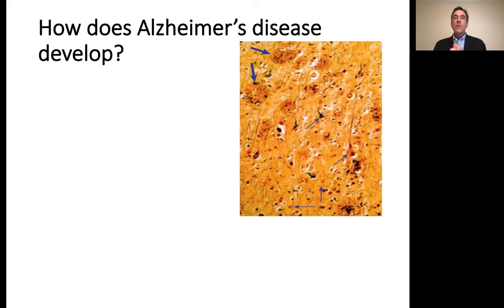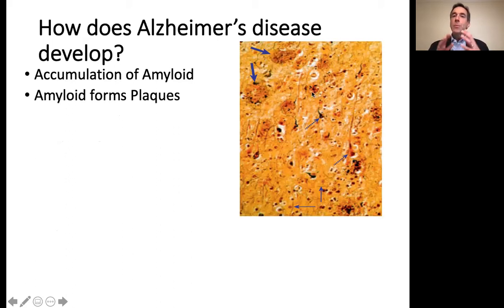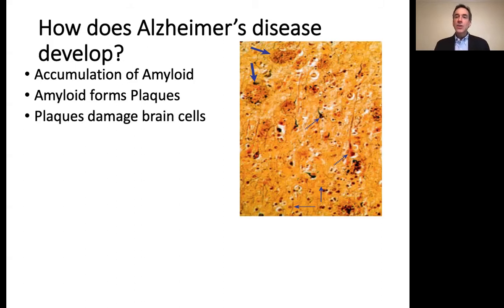But before I tell you about the treatments, I need to tell you a little bit more about Alzheimer's so you'll understand how the treatments work. So we believe that Alzheimer's starts with an accumulation of a protein that is called amyloid, or sometimes beta amyloid. Now, the amyloid clusters and clumps together into these plaques. Now, the plaques get bigger and bigger and bigger until they start to damage neighboring brain cells.